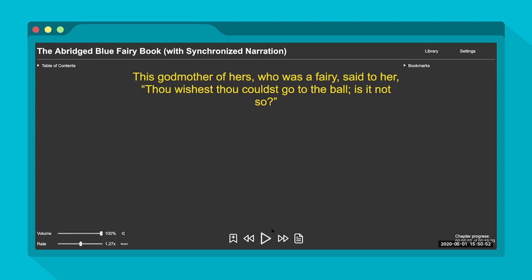But instead of seeing the text in the context of the page, what the player is showing me is each sentence by itself in enlarged font, so it looks like a caption.